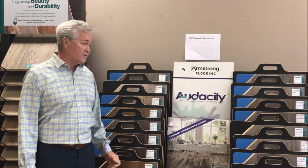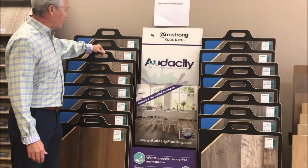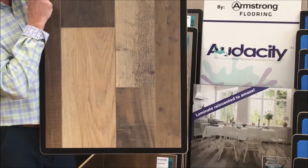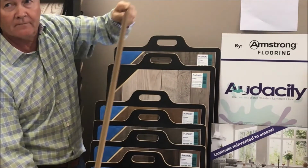A lot of great colors. It comes with 16 SKUs. The product has a lot of rustic looks, as shown in this sample. The IXPE attached pad, so it comes all as one unit.